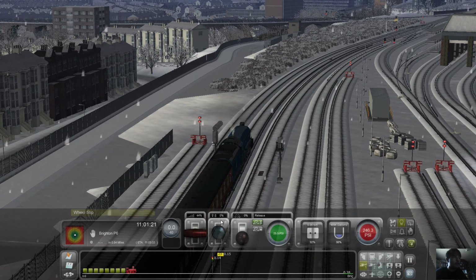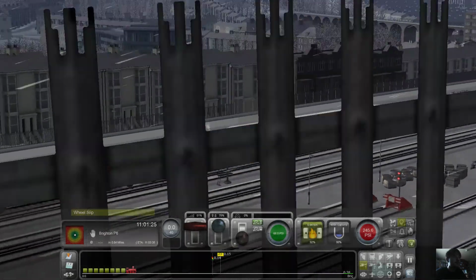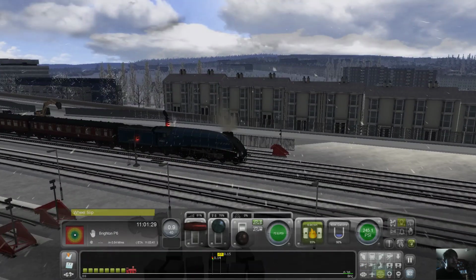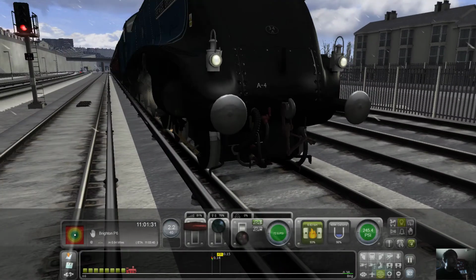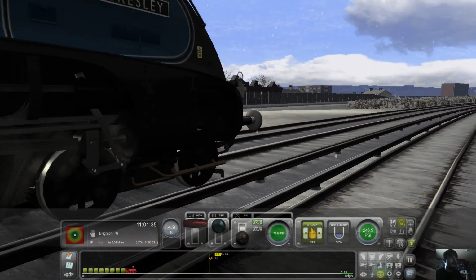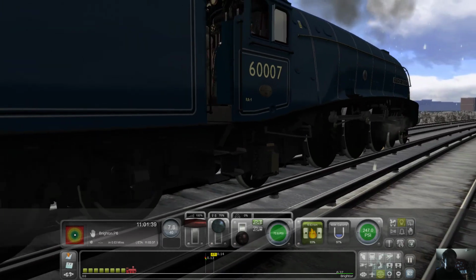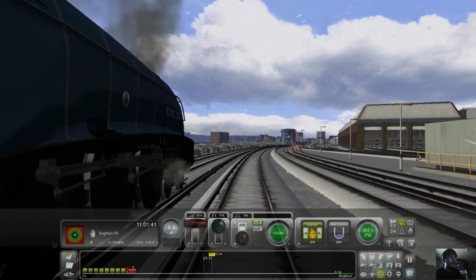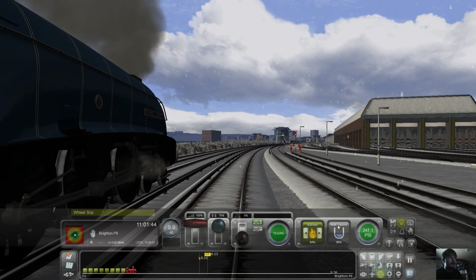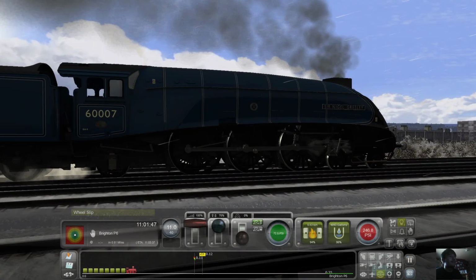Release, sander. At this point, efficiency is irrelevant. I really want to try to even do that. But I'm curious, if I turn the sander off, is there going to be an insane amount of wheel slip? No! No wheel slip at all! There we go, there's that magnificent wheel slip. Just look at that thing.